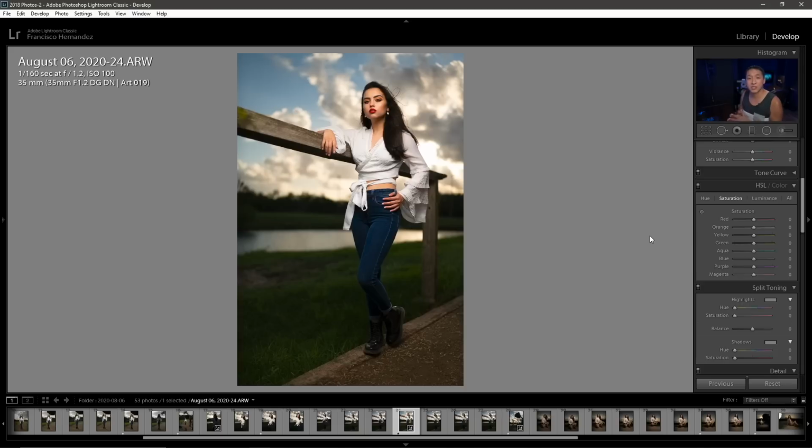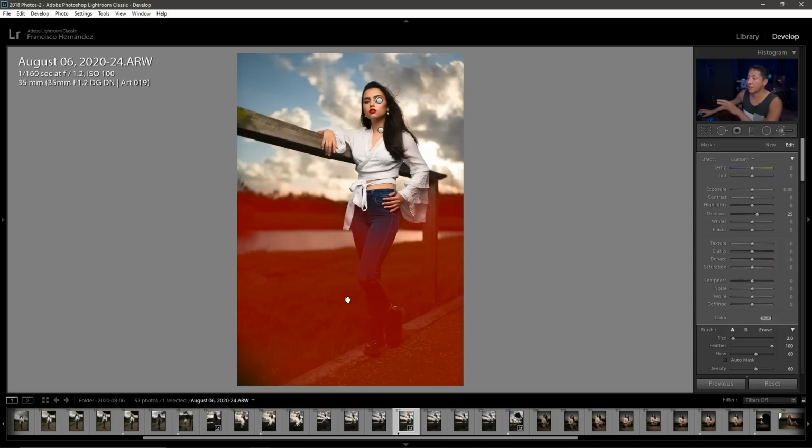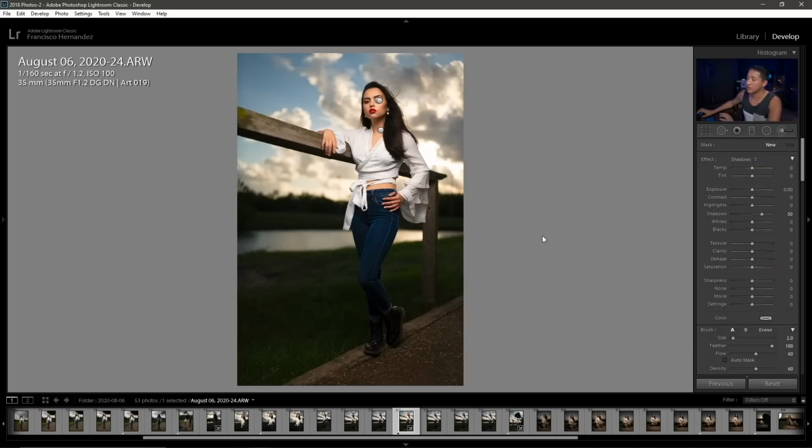I do want to show you guys the adjustment brush areas that I did, the selections. So I'm going to hit K and show you guys exactly what I did. I brought up the saturation, actually not the saturation, the shadows of all this area that's in red, and you guys can see exactly what that did. It brought up the shadows just a little bit, and I also brought up the shadows a lot in the area where it was just on the ground. So this is the before, and this is the after.